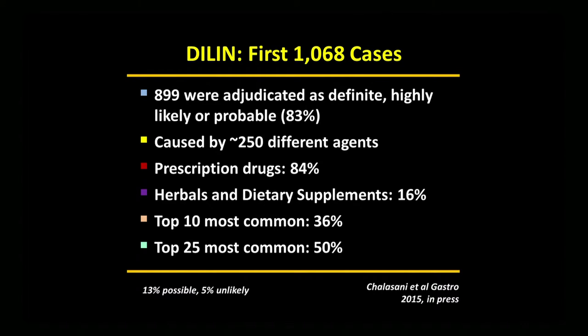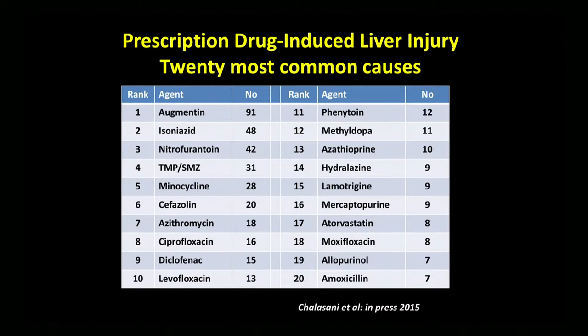The 10 most common accounted for a third of cases due to drugs. And here are the 20 most common I could fit on the slide. And you can see that several of these have come up here as causes of Stevens-Johnson syndrome: sulfonamides, phenytoin, lamotrigine, allopurinol. So they're there.